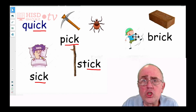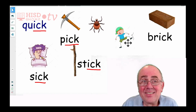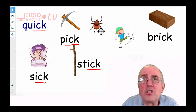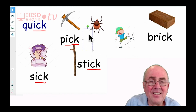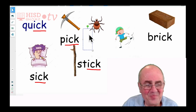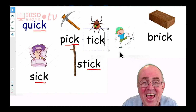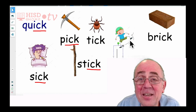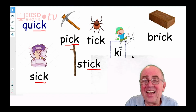I think you should be able to write the word tick and kick. Look at these other words. Think about the initial sound. Think about what letter you hear at the beginning of tick and kick. Give you just a minute here. Tick. T, t, t, t. What letter would that be? Yes. T-I-C-K. Tick and kick. Kick begins with the letter K. It does. Kick. K-I-C-K.